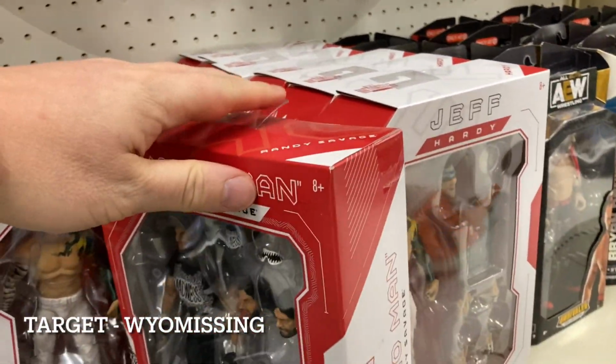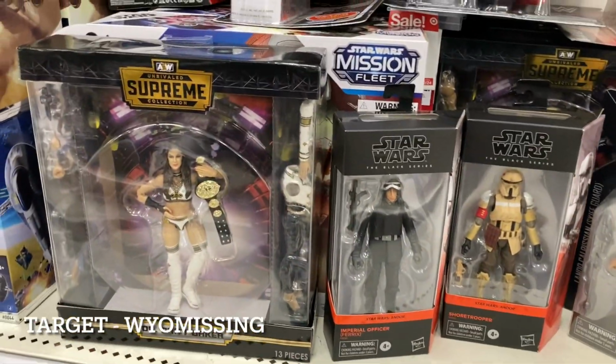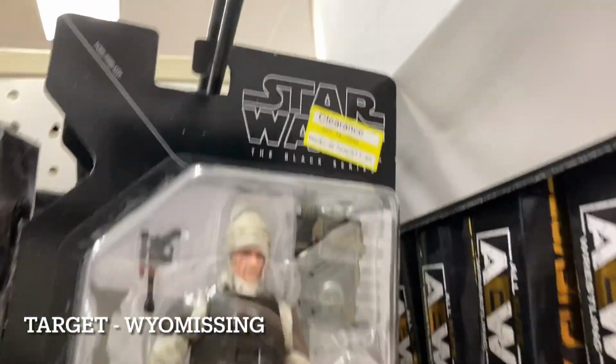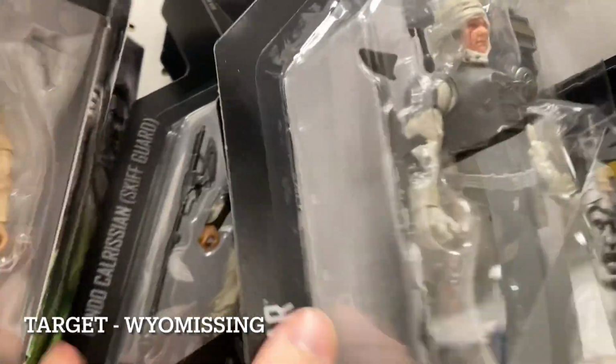Macho Man, Jeff Hardy, Star Wars stuff, all the stuff we typically see at home. All the AEW Supremes are here. There's our clearance Lonely Lando, finally getting them out of here. It's about time. $11.49 for Dengar is actually a really good clearance price.